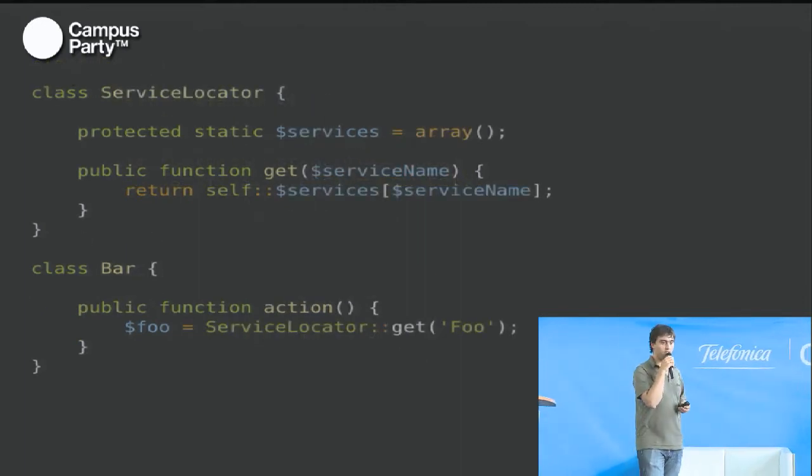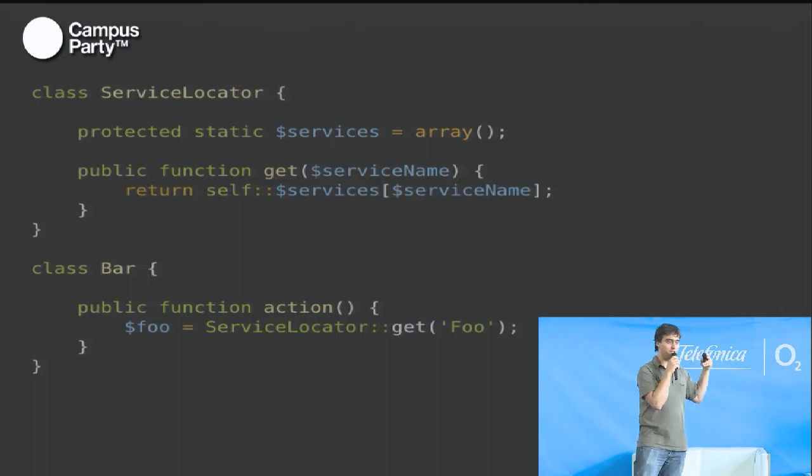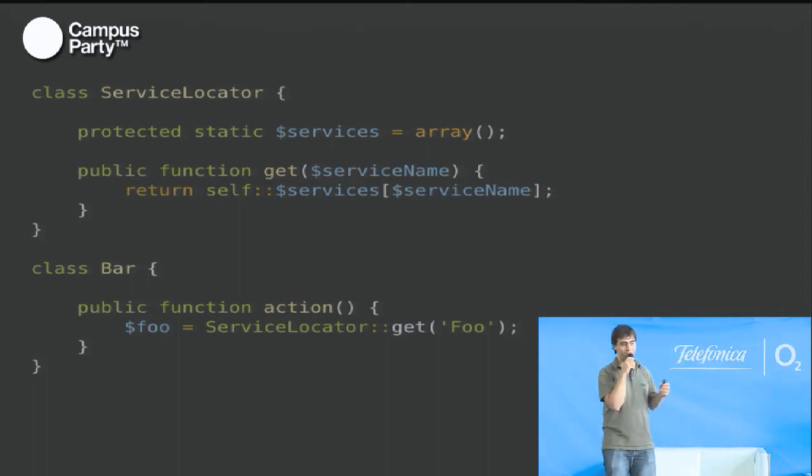There's one pattern called service locator, which tries to improve that a bit. So instead of asking foo directly, you ask the service locator to get foo. But that is not really better, because if you want to test that, you have to test the service locator as well. Or you have to have a service locator which has a special testing mode, and it's really ugly.